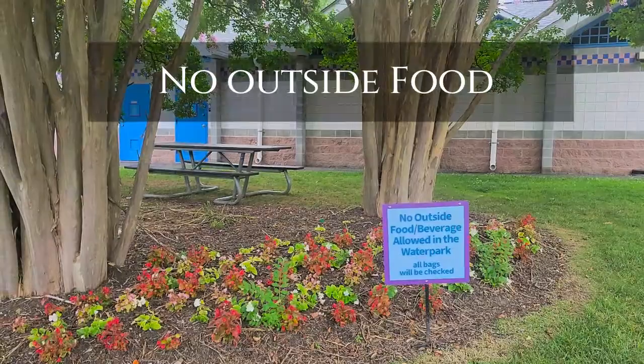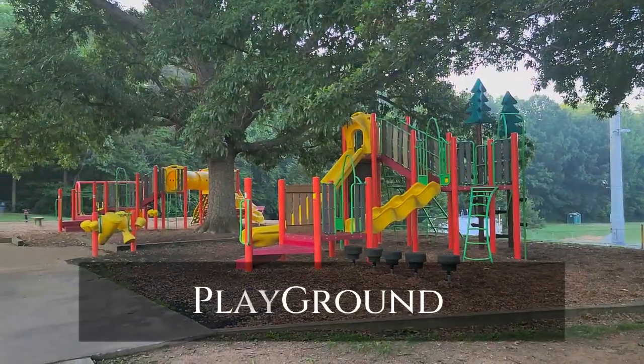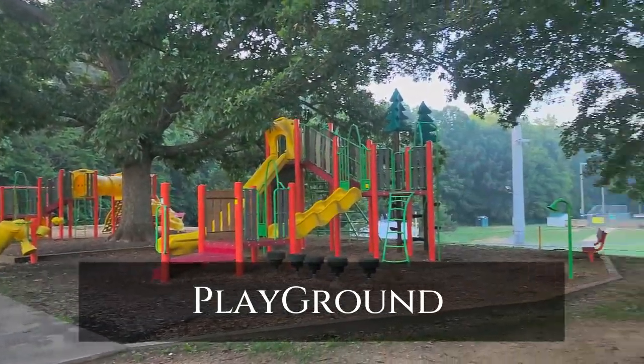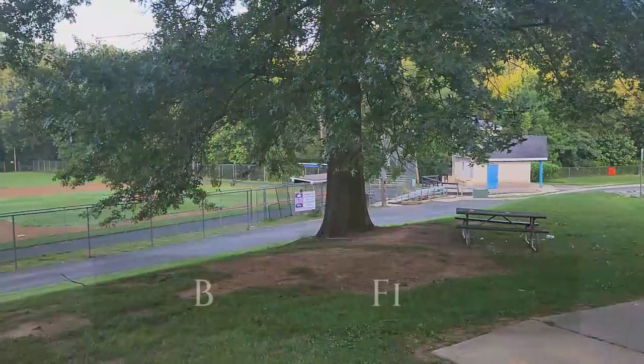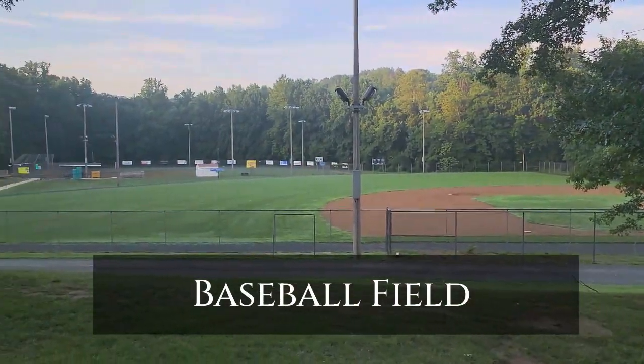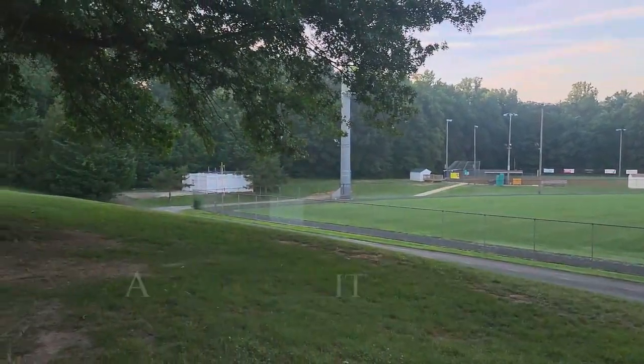Now, you are not allowed to bring in any outside food. They do have a place where they're selling you food inside. There's also a playground. There is a baseball field out there where they're playing baseball, and it's a really big park. We always go walking within the park.